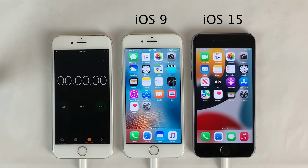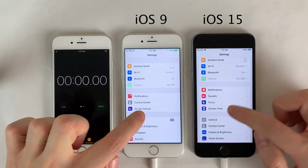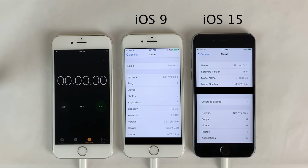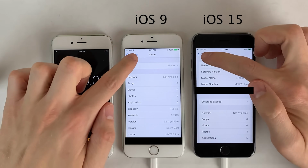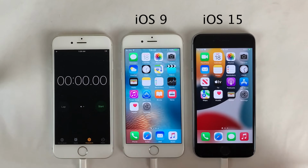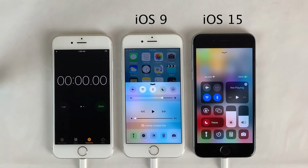We're going to be comparing the battery performance of the 6s on its original iOS 9 firmware that it launched with to the last iOS version that it supports, being iOS 15. And I want to do this to see if there's any substantial difference between the battery performance of this phone on its first iOS firmware in comparison to its last.